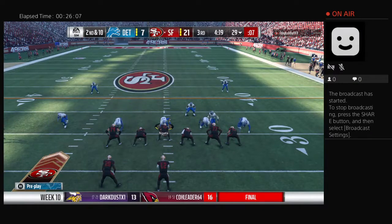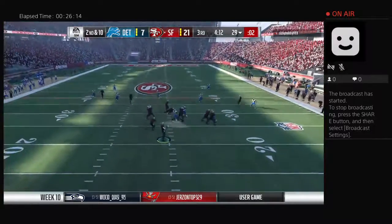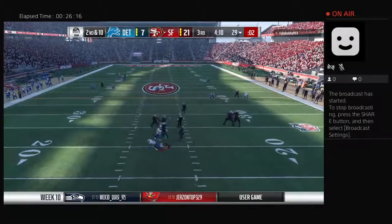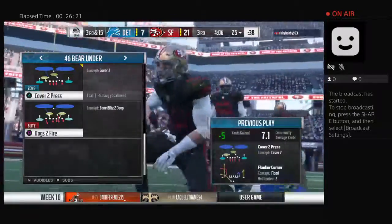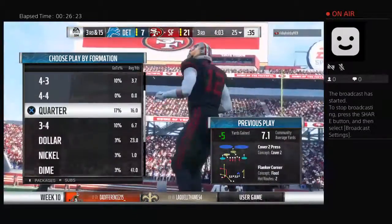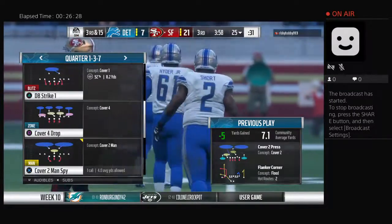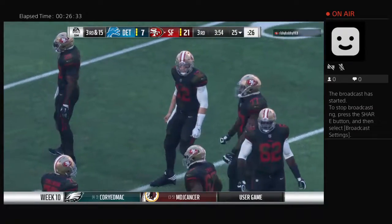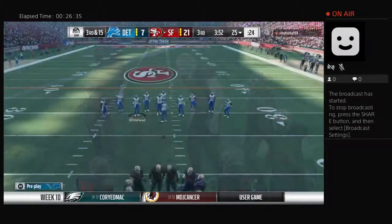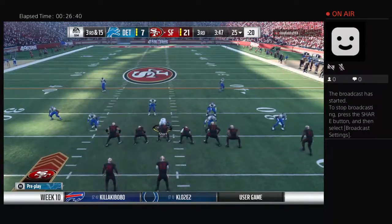So the D-line's going to spread out. Green 39. Green 39. Now he'll look to throw here on 2nd and 10. Call that a loss of 5 yards on the play. And they're going to face an uphill battle here on 3rd and long. The Niners on 3rd down, a perfect 4 for 4 thus far. This will be 3rd and 15.